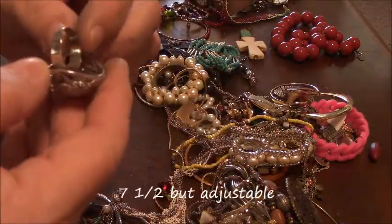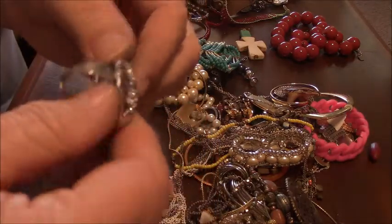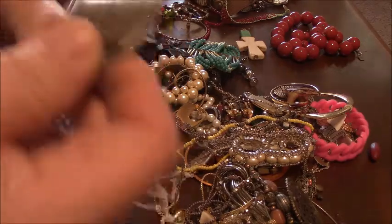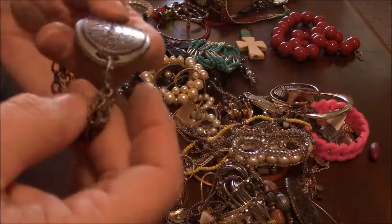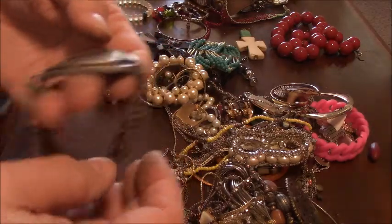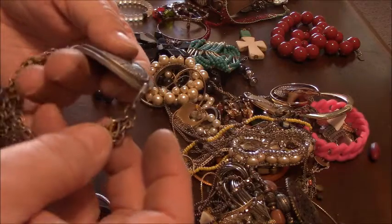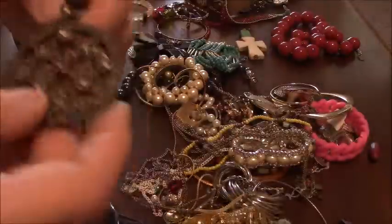Another adjustable ring. Very heavy. Blessed beyond measure. Okay, there's an earring hooked on there. That is a very pretty bracelet. No manufacturer, no designer. It's got two lobster claws. We'll have to look into that. I don't know, until I investigate.